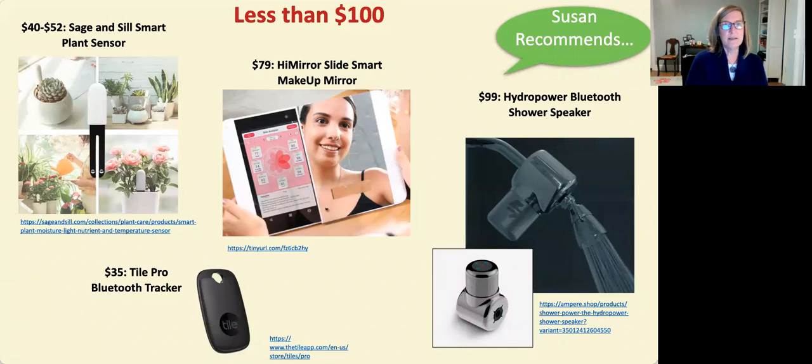If you don't want to connect it to an app on your phone, then you can get the less expensive version, which is I think $40. And that's going to give you the same information, but it's going to provide it by an indicator light on the physical sensor itself. So you would walk in your room, you'd look at your plant, you'd see that there's a blue light instead of a green light. And so the blue light means it needs water, so you would water it. And so it's kind of a foolproof way of keeping your plants alive and thriving.